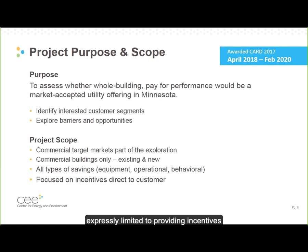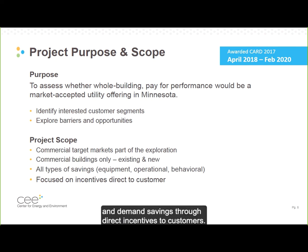It is also important to note that while not expressly limited to providing incentives directly to customers, the major focus of our research was to increase energy savings and demand savings through direct incentives to customers. That said, we did capture broad observations about opportunities to provide incentives to second and third parties that help commercial customers.